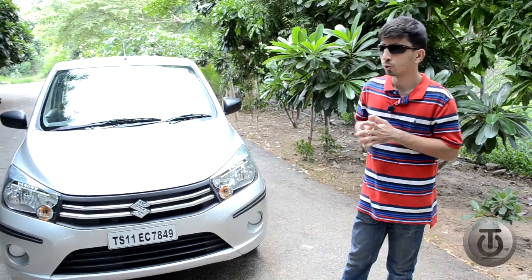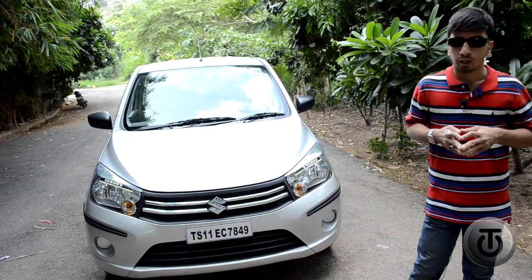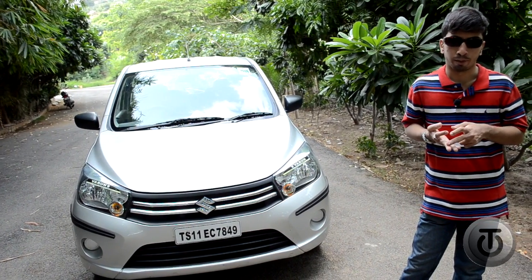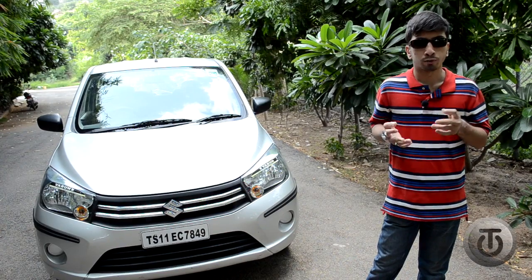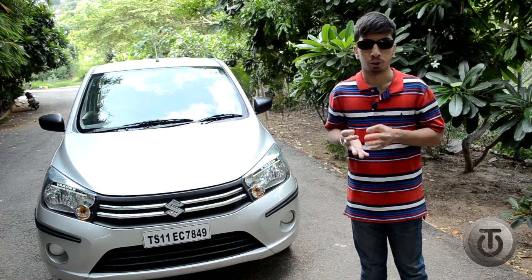Now I would like to give you a brief background about the Maruti Celerio and its variants. The Maruti Celerio comes in 3 variants in petrol: the LXI, VXI and ZXI. You also have 2 transmission options: the manual and the automated manual transmission in the petrol version.